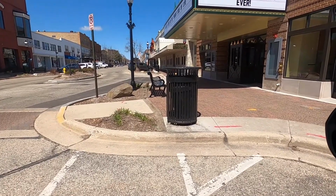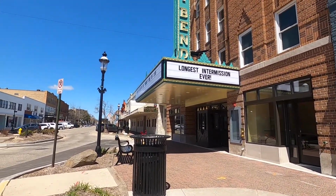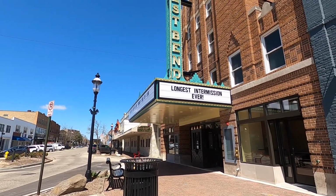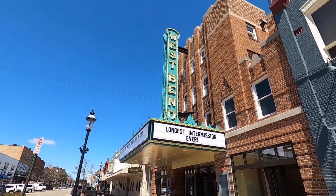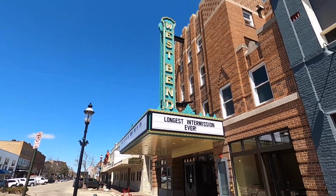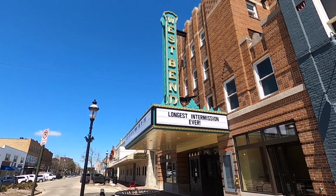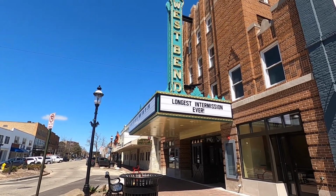So I gotta hand it to the people at the West Bend Theater downtown. Look at that. Longest intermission ever. Well played, West Bend Theater. Well played. And then on the other side it says, always look on the bright side of life. Which is a Monty Python quote.